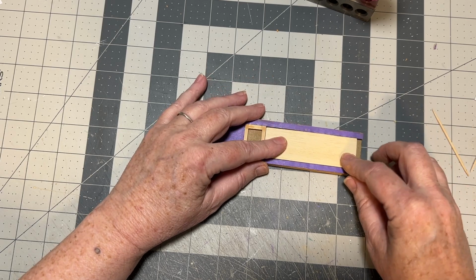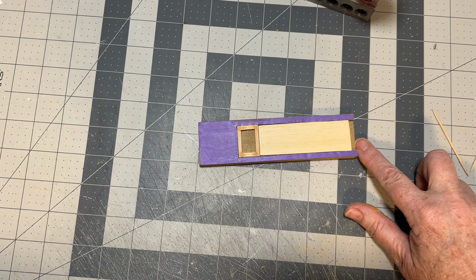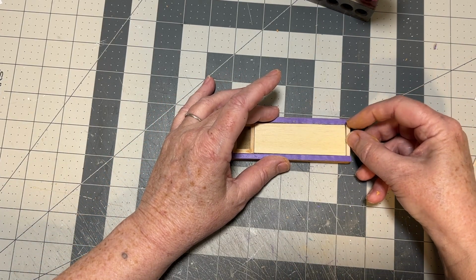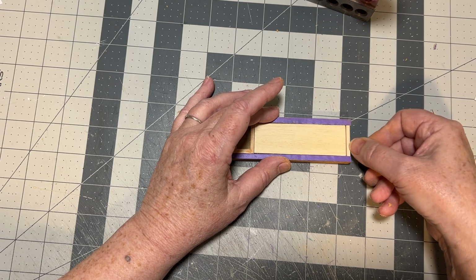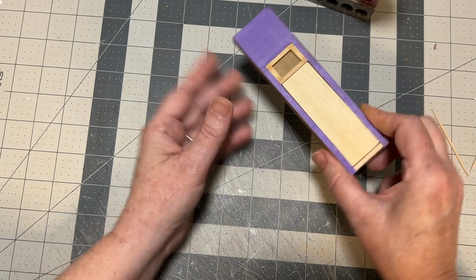Now you notice that I've left a gap at the bottom of that door. If you remember in the first video, I cut down the first 2 layers of cardboard so that the bottom layer gave me a little bit of a lip for the wall to sit on. And that space at the bottom is going to be taken up with that difference in the levels of the floor piece.